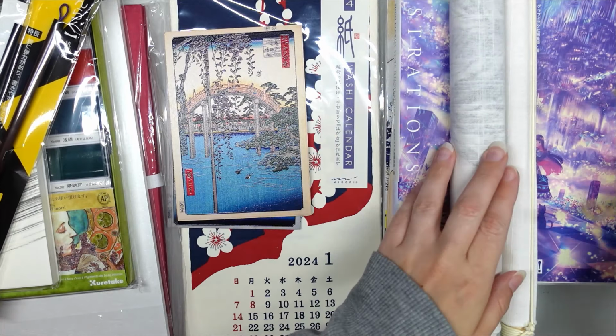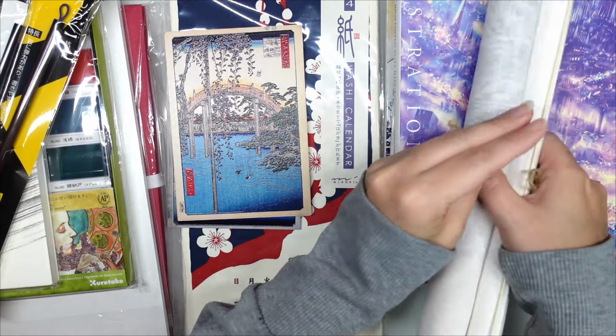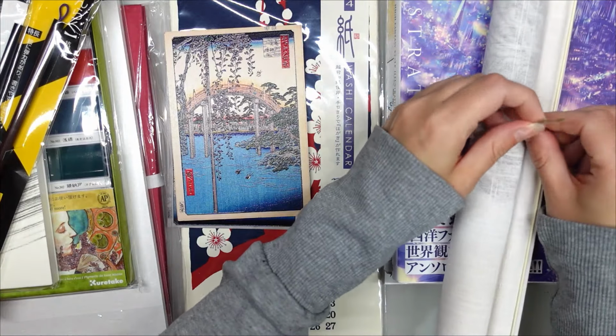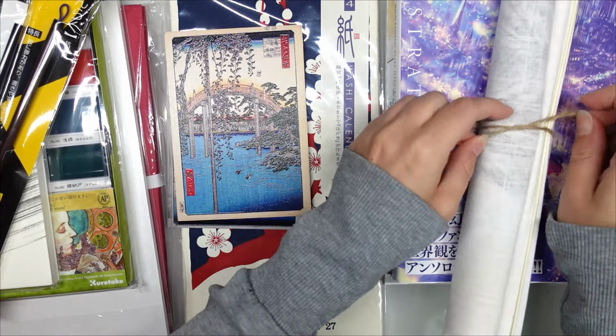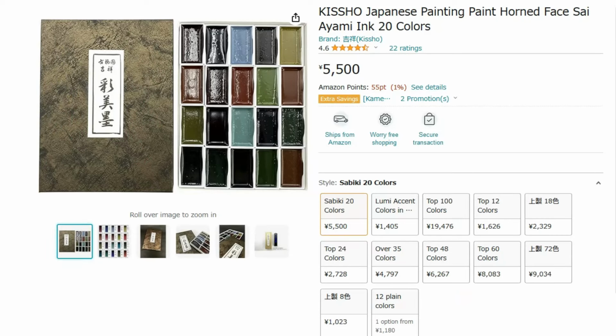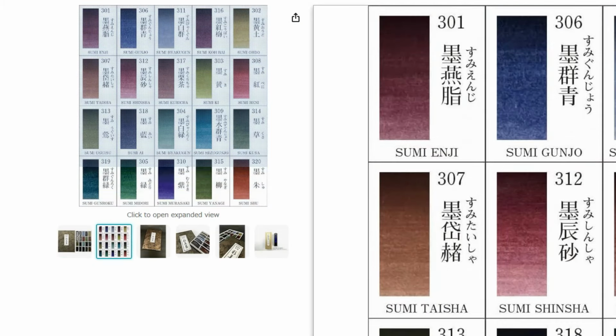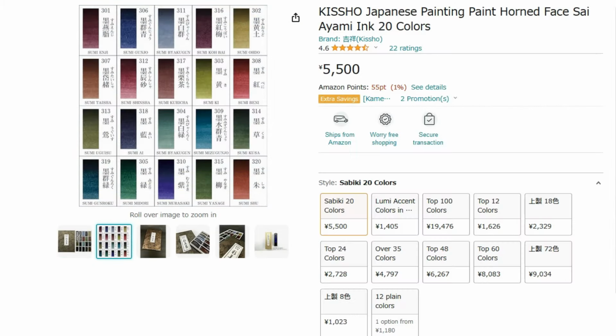Before we move on to the swatches, I'm going to give an honorable mention to interesting art supplies that I saw but did not buy. I discovered this set by Kisho of 20 very dark and moody paints, but I didn't want this many dark reds and greens, and it kind of overlaps with a set I already have, so I didn't buy it.